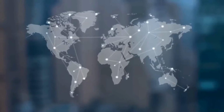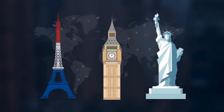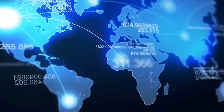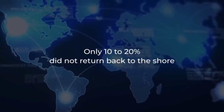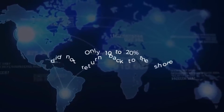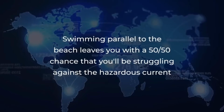He started his own research using GPS devices to track rip currents in France, England, and the US. On top of that, he himself has eagerly jumped into rips all over the globe. Talk about dedication to your work. Among the great number of currents he studied, only 10 to 20% did not return back to the shore. The rest of them moved in circles. So, if you get trapped in a rip, you can't really know where it's flowing. Therefore, swimming parallel to the beach leaves you with a 50-50 chance that you'll be struggling against the hazardous current.